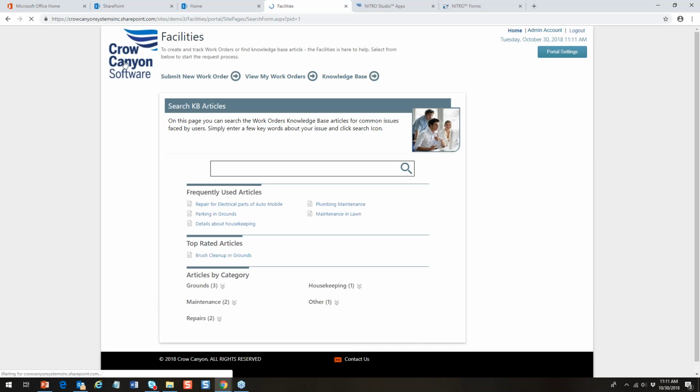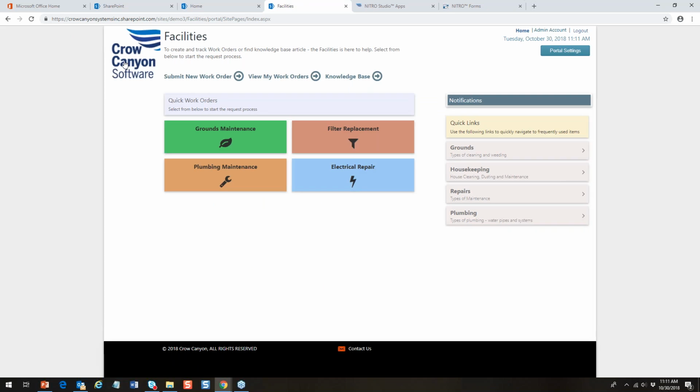Of course, back on the home page of this portal, this is what we call our Power Portal. It's part of the Nitro Studio, and it comes as part of the work order. Highly configurable with the portal settings. You put whatever quick links you want here, have as many tiles as you want, different icons, different colors, different groupings. You can have notifications here. You can have an easy way to get to certain information, such as FAQs and that kind of thing.